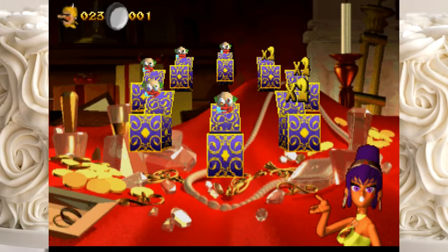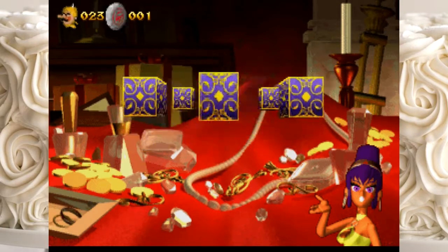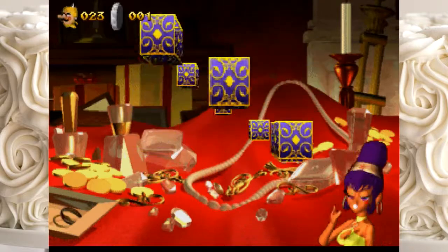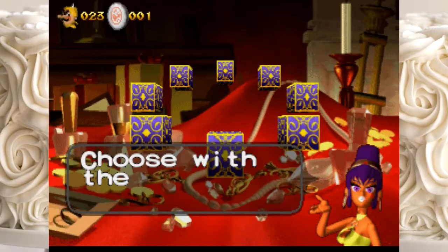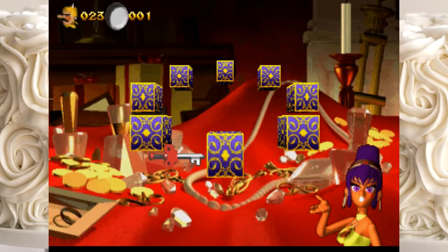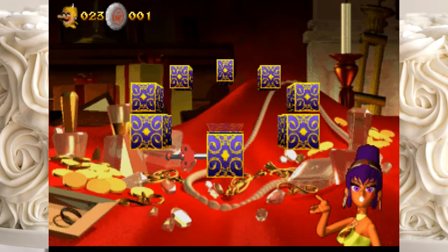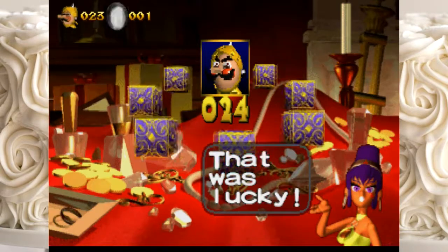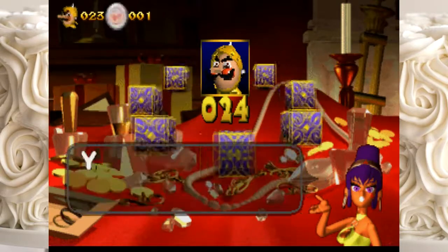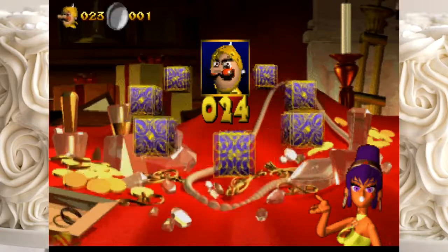There's only 3. Fortunately, they're all grouped together, so this shouldn't be too hard. Do you know which ones they're under? Do you have an eagle eye? Check that out. We now have 1 more life than we have just in our cache. Nope, we're done for now.